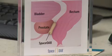Protecting your tissues. They found a 66% decreased risk for rectal problems after radiation in the people who had SpaceOAR. And what's interesting is they also found a 65% decreased incidence of bladder issues and a 78% decreased risk for sexual dysfunction.